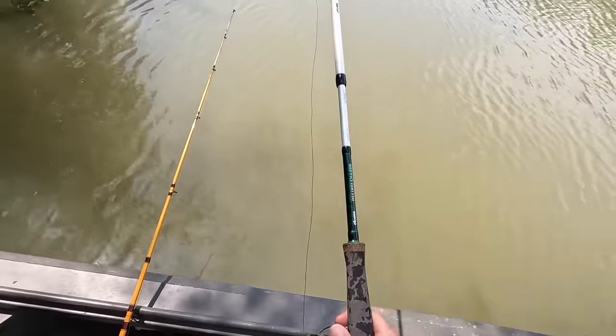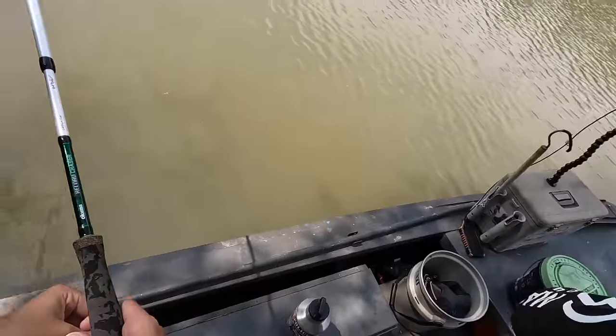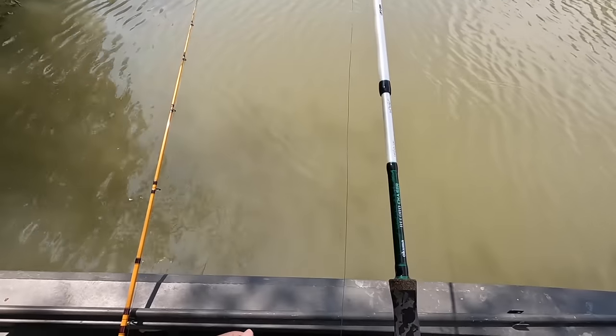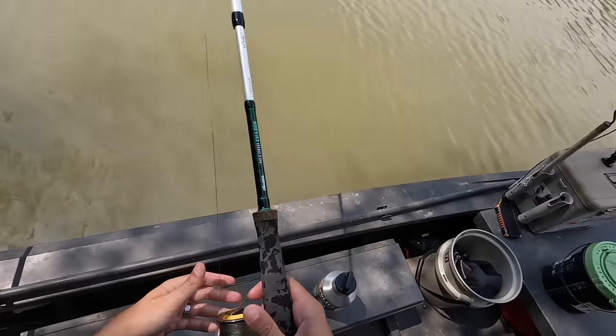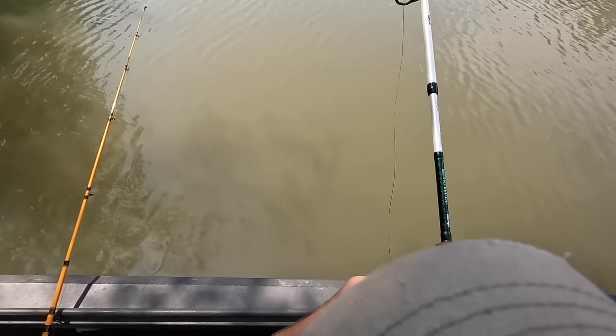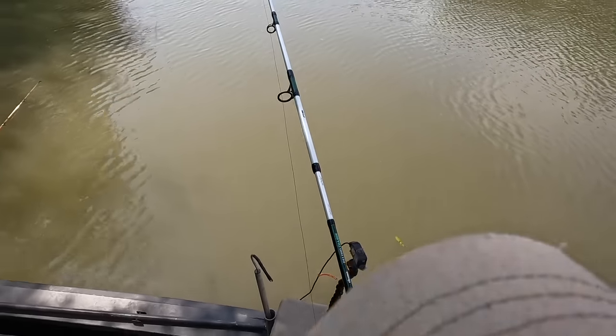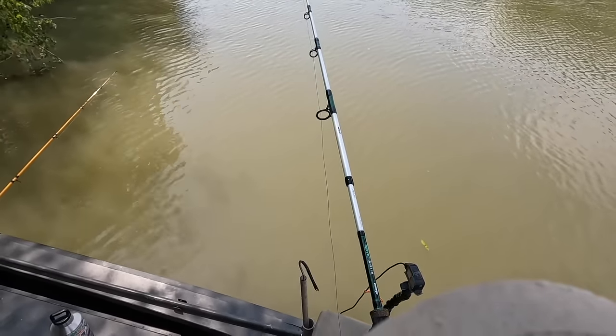All right, y'all, got another one. This one's down, which is good. It's been a while since we've had one really go down, which is what you want to see. That means they actually have it. But he's not peeling line either, so. Not at all, it's just going. I'm kind of nervous to do anything at this point. Sitting on it. Yeah, like he grabbed it and took it down.